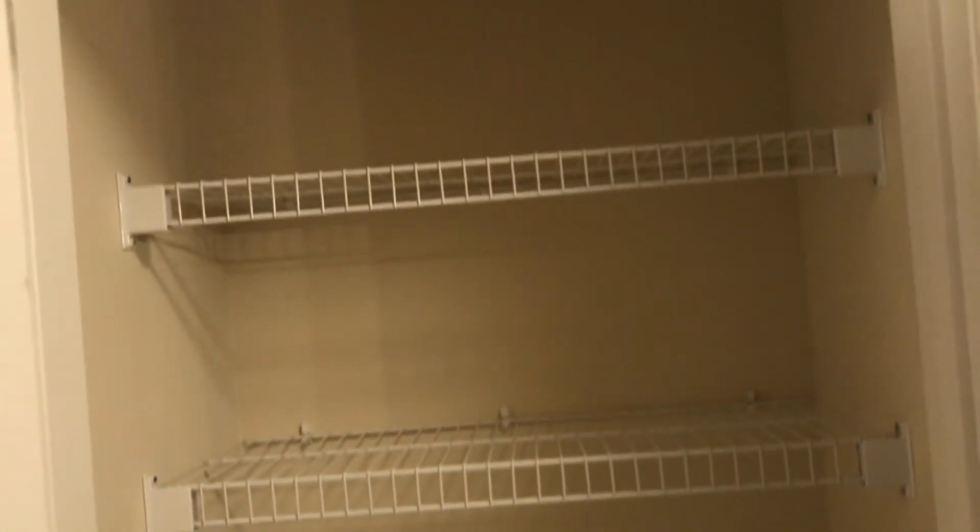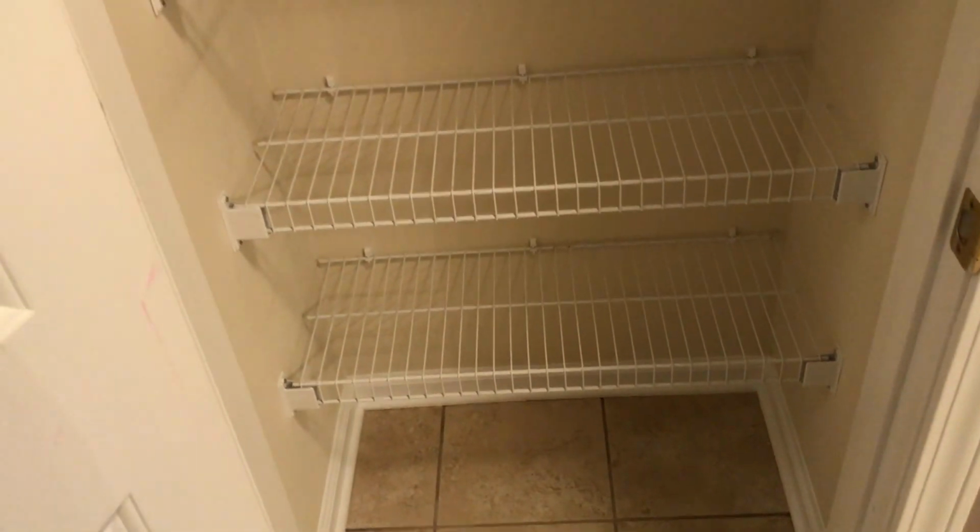Then this is the tub. So separate tub and shower. The shower back here. I think the fan. The shower. Nice size shower. Toilet. And this is the linen closet. The linen closet is way bigger than the pantry. I wish the pantry was this size, but I'm happy with what I have. So this is the linen closet. So the master bath.